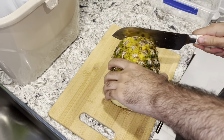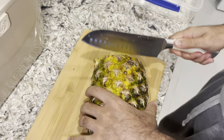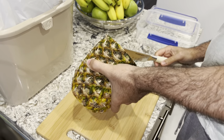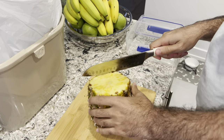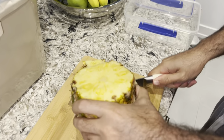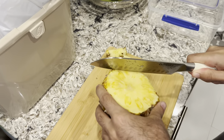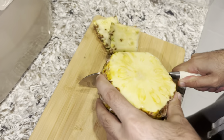So Jay is cutting up some pineapple. We're gonna eat that after the pizza. I love pineapple. I think pineapple is my favorite fruit ever. It's so good, especially around this time of year, in the summer. It just hits different, guys. It's so good.